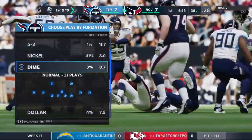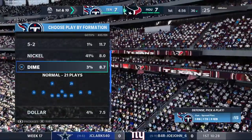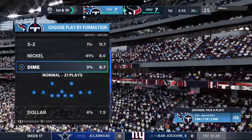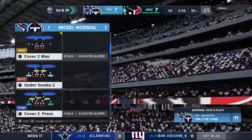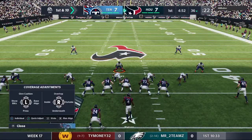Yeah, because the secondary, they really look clueless. And that was amazing because that drive went and went, no adjustments and no big plays by the defense to knock the ball away. So from the 36 now, 1st and 10.